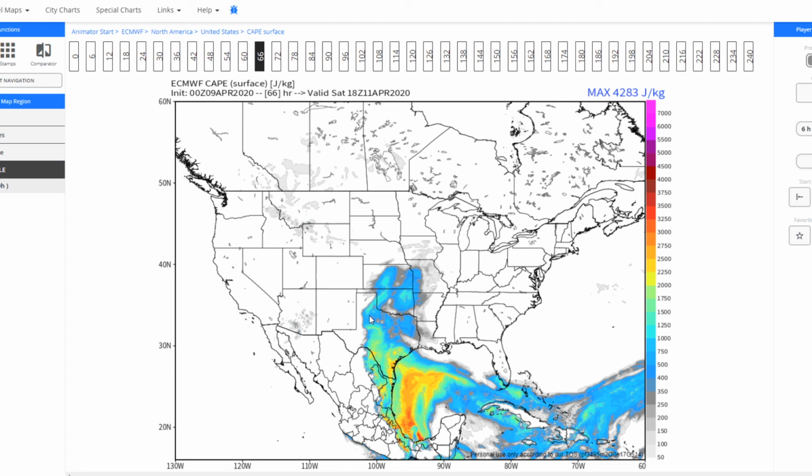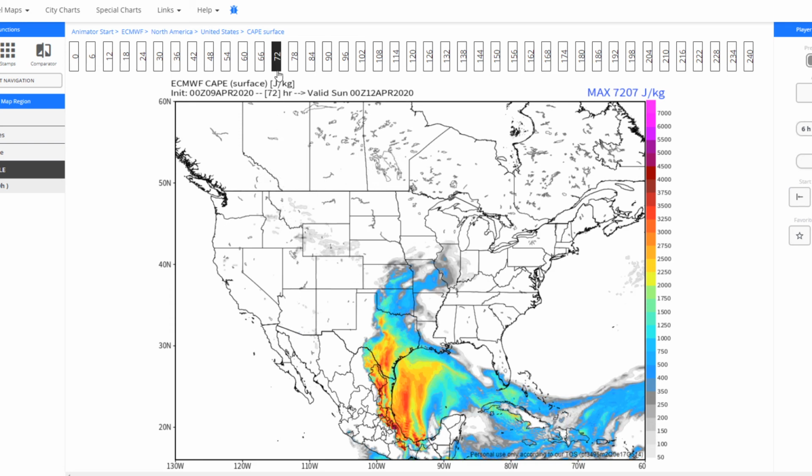If you don't know, CAPE is convective available potential energy, and this is showing you how much energy you have in the atmosphere, how much instability you have in the atmosphere, and the more CAPE you have, that's really increasing your chances for some severe weather. Now, it is quite far out to predict severe weather, but we can get a preliminary outlook on what we think is going to happen just by looking at CAPE, and then also we'll look at some directional wind shear in just a little bit.